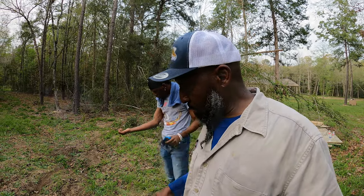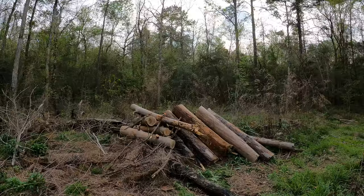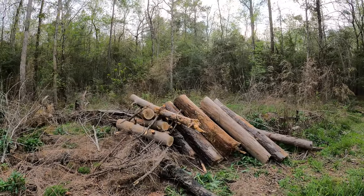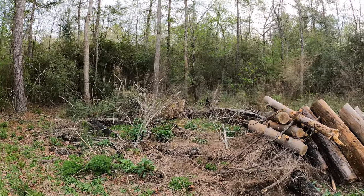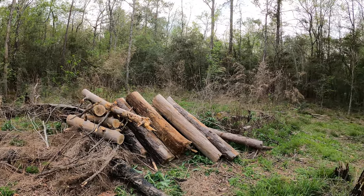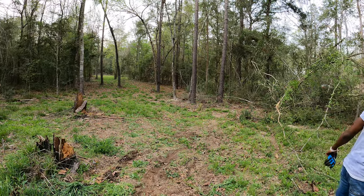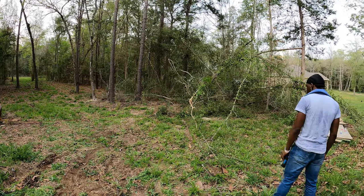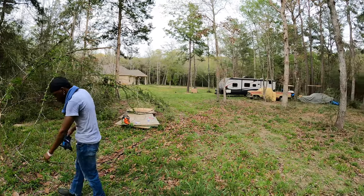Whew. Before we go, let me show y'all what we did. And I'm gonna show y'all what's next on the agenda. So here go the log. We got them logged up. Eventually, I'm gonna get this whole pile burned up, but we're gonna start with this. And this the area right here. We got it all cleaned up. Got that tree up over there.